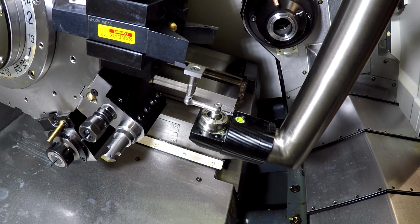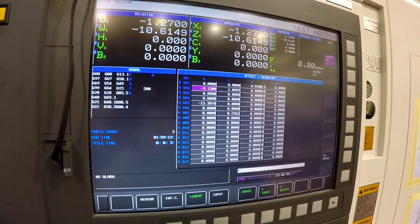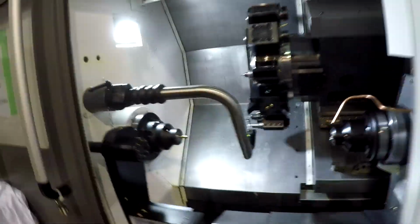And there's red. And that stores it. It just set our Z and our X. All done. Super cool. Super easy, super fast.